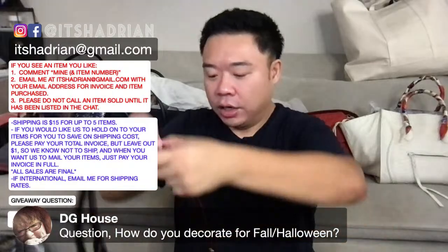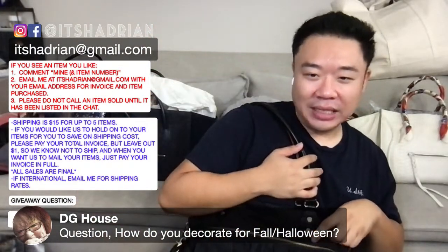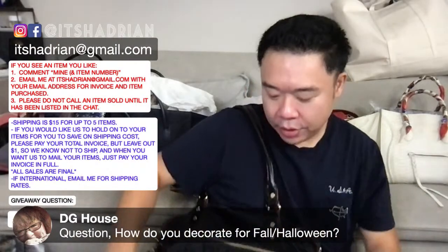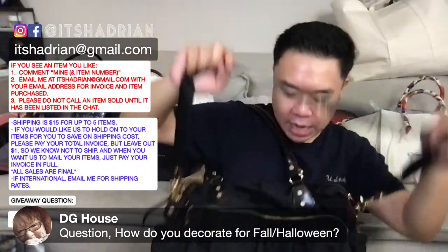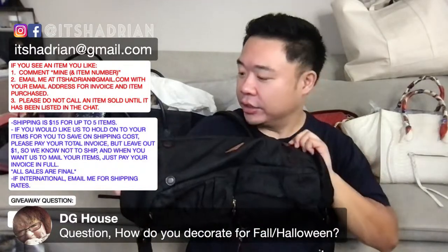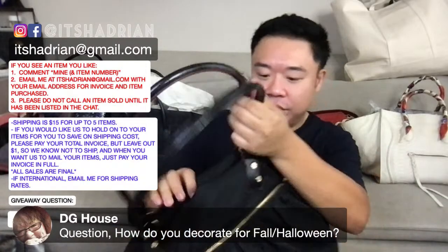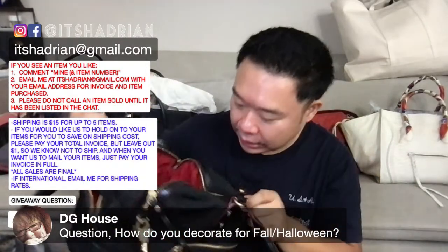And the long shoulder straps are amazing. So you can carry this on your shoulder really easily. And then you have the crossbody strap, adjustable and removable. And this bag is in great pre-loved condition. The nylon on the exterior is in amazing shape. And the inside is nice and clean.